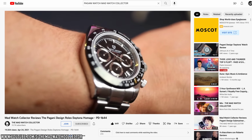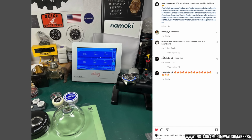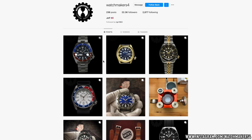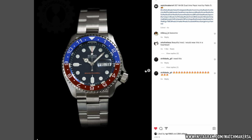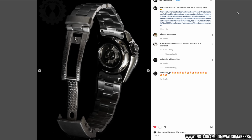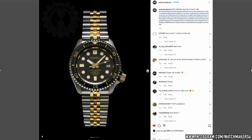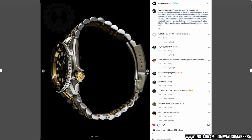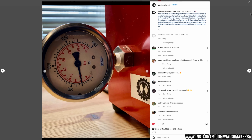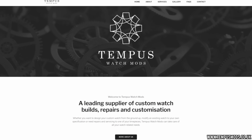Last, but by no means least, we have the fourth category of homage watchmaker, which WMT falls under. I like to call them the homage modders. The most popular form of this is of course the Seiko modding community, and here the quality and offerings can be just as varied and risky as AliExpress. But like most things in life, you get what you pay for. A great example of the best are watchmakers like Watchmakers 4, who I've personally hired, and Tempest watches.